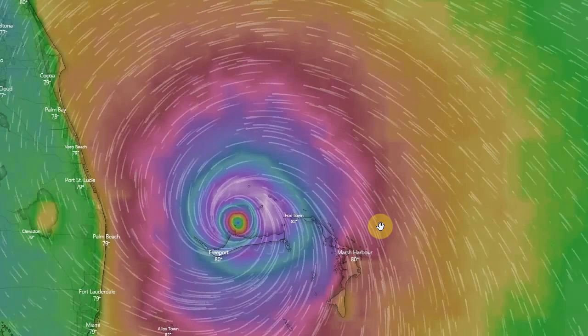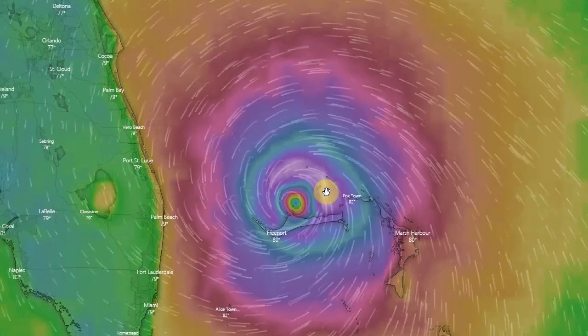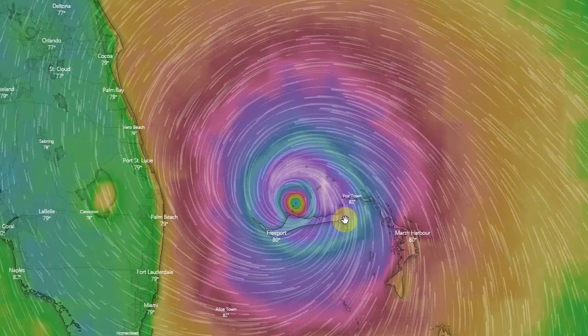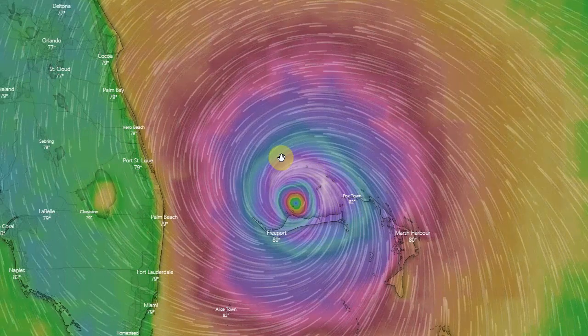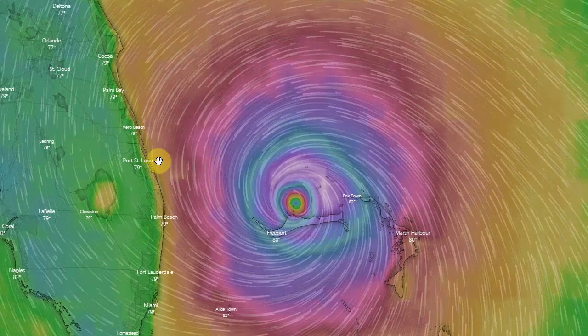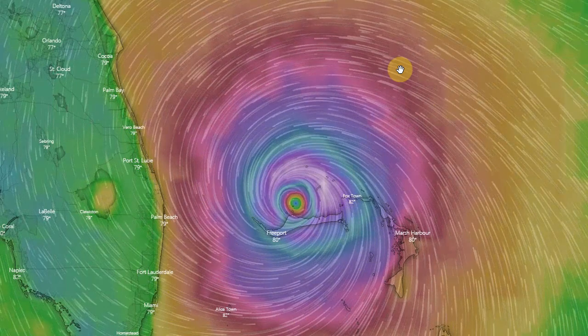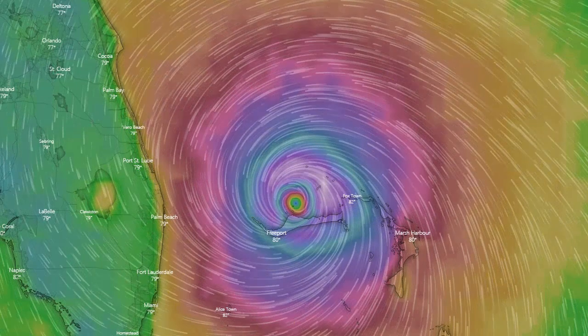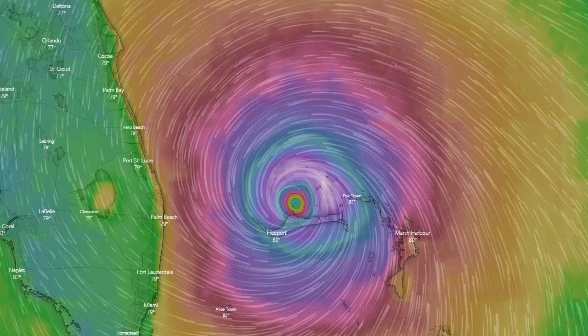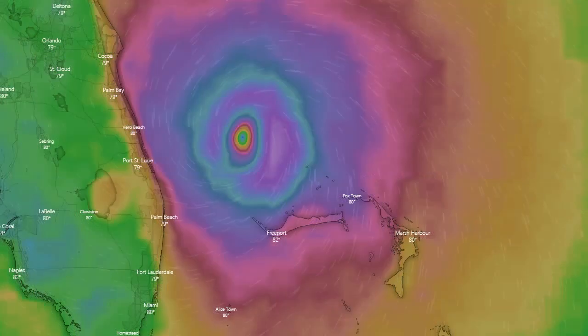So here is windy.com. This is the Euro, and you can see these strong winds, these sustained winds at or above 100 miles an hour, this area in white, and they're already getting some wind along the Florida coast. Remember, this is a large storm, and it's getting larger in area as it weakens. So this is for Monday at 8 p.m., this is today at 8 p.m. Let's go tomorrow at 3 p.m.